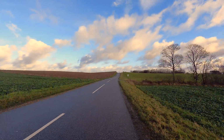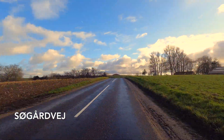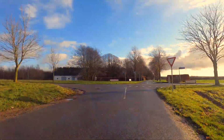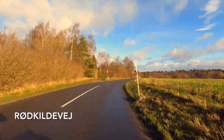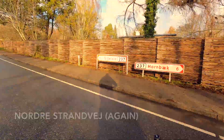So now we are entering the area around Firhøj, which means the four hills. These are small hills made maybe 1,000 years ago, maybe even more. I'm not sure anybody knows why. Some of them were burial grounds, others were for navigation, religious purposes. At least I don't know. But they are beautiful landmarks these days, and you can see two of them as I pass by on the road here.